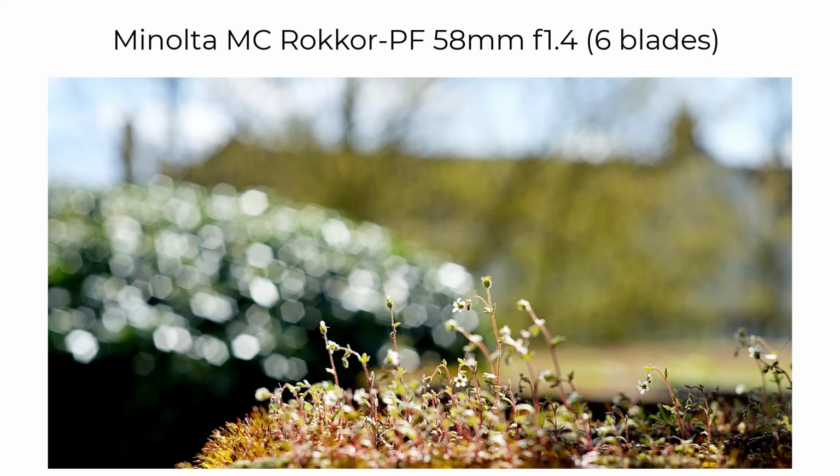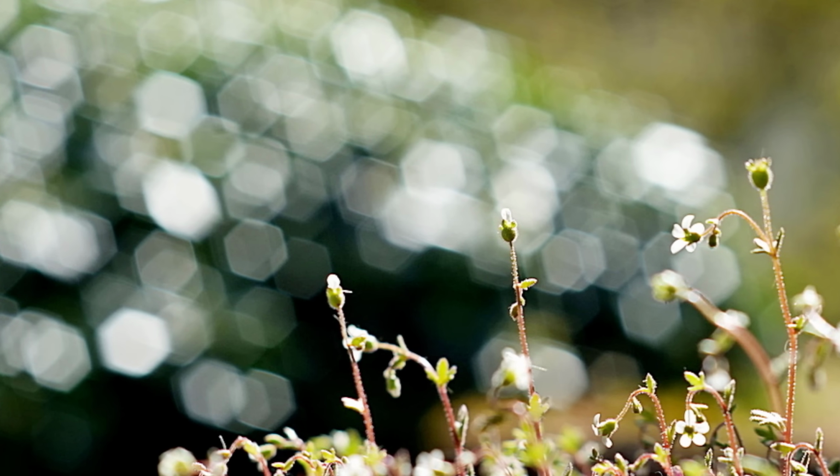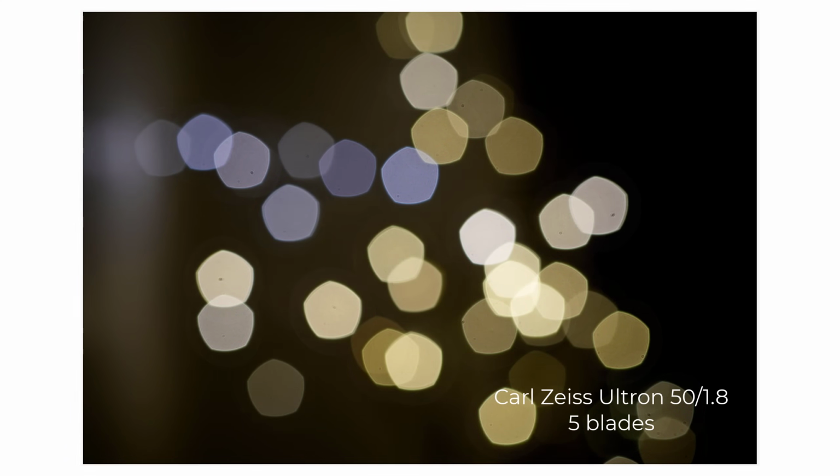With lenses under 10 aperture blades or so, especially with a smaller number of blades, the polygon shapes can be really very noticeable if there are highlights in the bokeh. If you read reviews online about a lens such as the Carl Zeiss Ultron, you can find reviewers praising most aspects of its performance, but lamenting the low number of blades it has. It only has 5 blades. It would be so much better, they say, if the lens had more blades for smoother bokeh rendering of highlights.